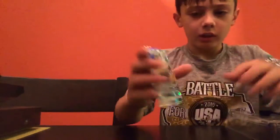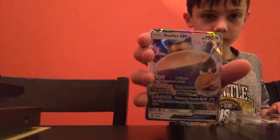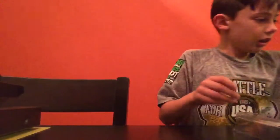These are smaller though. A real EX is about this big. My book, it's about this big. See? It's so much smaller. It feels like a paper card, but it's actually not. Okay.